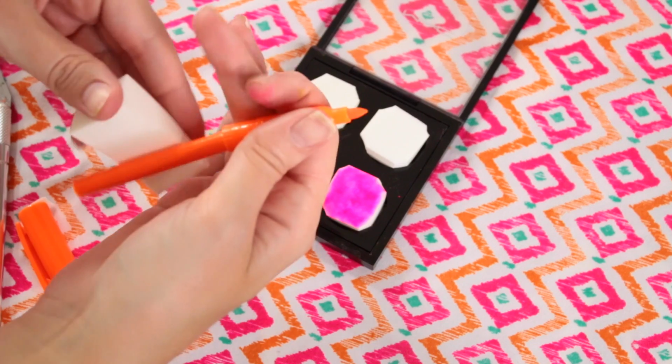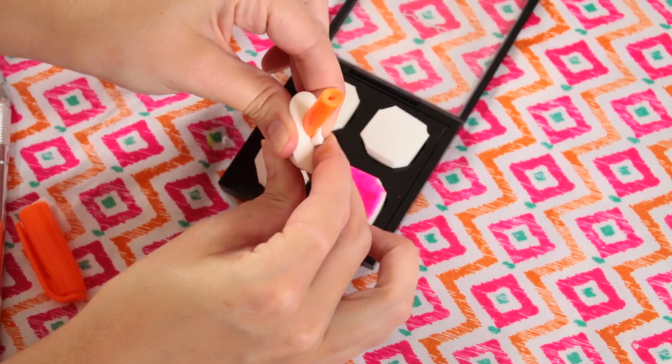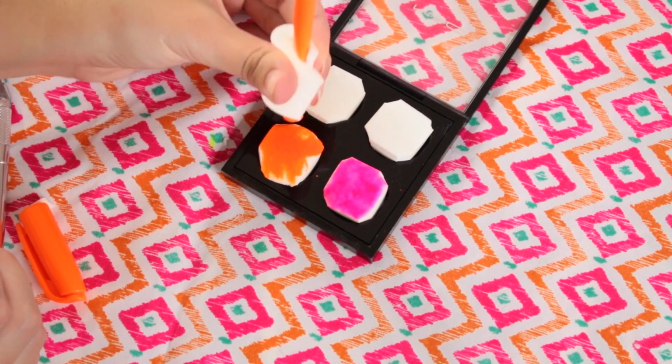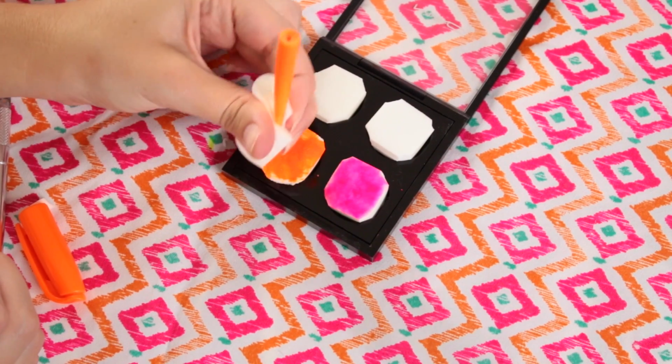But then you just want to take apart a highlighter, and I'm just using an extra sponge to kind of squeeze it out. Most highlighters you can take apart. I did have trouble with some of my highlighters, so you could just squeeze it out and then all the fluid will go into your sponge.